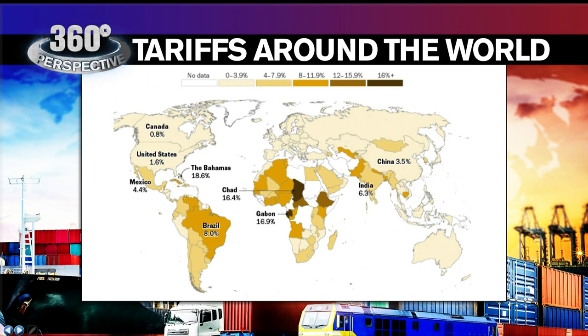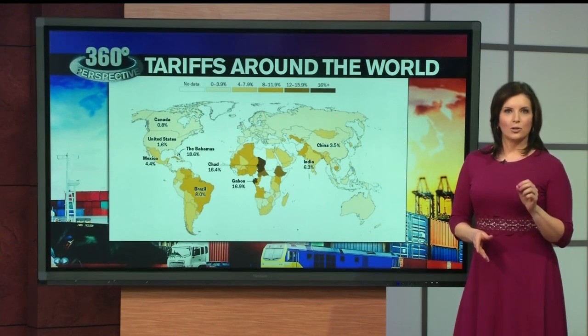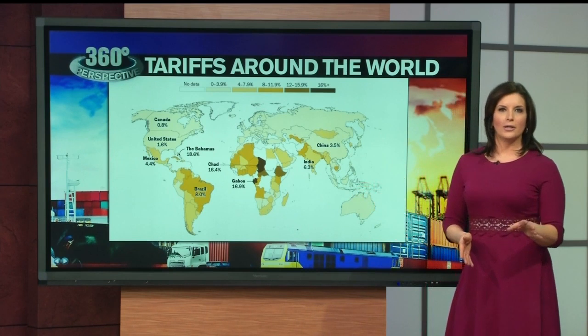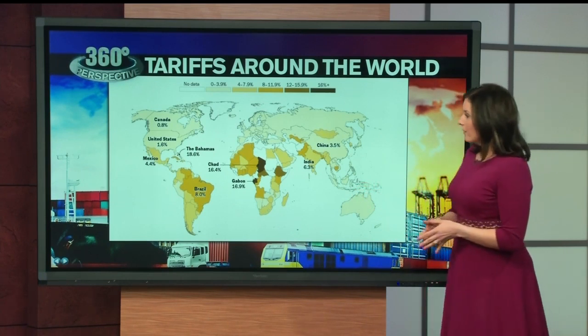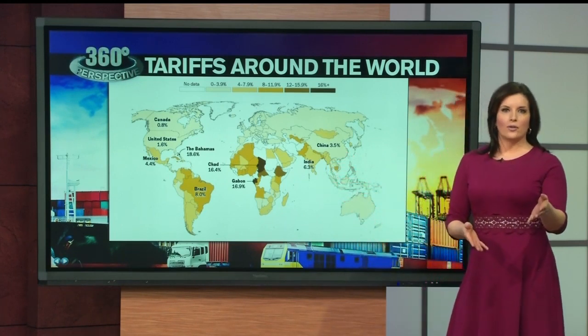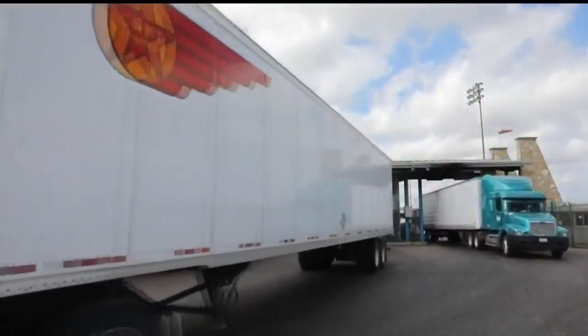And according to the most recent data from the World Bank and the Pew Research Center, which is from 2016, the average U.S. tariff was 1.6%. That is among the lowest in the world. Globally, China's average is 3.5%, Mexico nearly 4.5%, Brazil 8%, and Canada is one of the lowest as well at less than 1%.